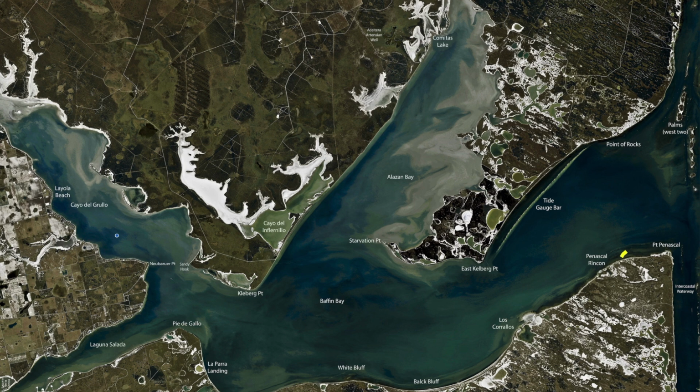Down here on the south shore of Baffin, we've been catching some good redfish. This pattern is going to continue all the way through October. The tide's up now. When it falls down, the fish are going to be right on the drop off. When the tide's up, like it is now, they're going to be up in this flat. Gold spoons working good. Popping corks and live shrimp working good.